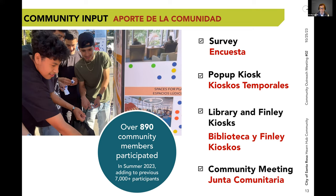We've already done quite a bit of community outreach on the project. Our first phase earlier this fall engaged 890 new community members. That's in addition to the over 7,000 that had been engaged prior to our involvement through surveys, online and physical, kiosks at libraries and community centers, and community meetings just like this one.